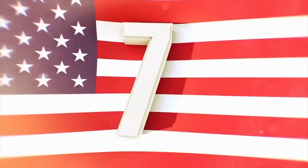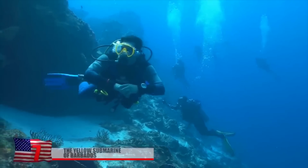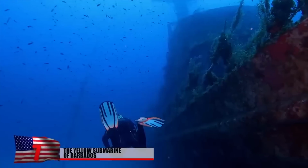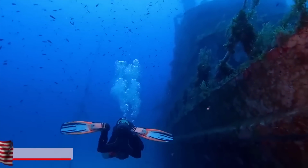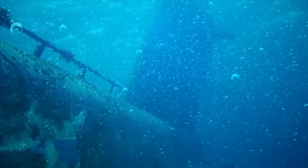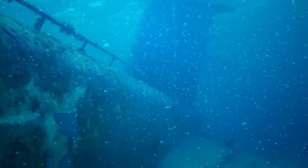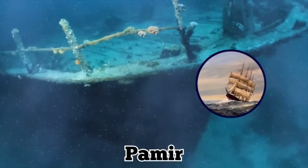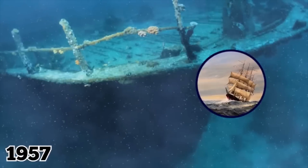Number 7. The Yellow Submarine of Barbados. Barbados is famous for offering some of the world's best diving locations, where visitors can explore at least 17 wrecks in the crystal blue Caribbean Sea. Off the island's west coast, there's a yellow submarine that tends to take divers by surprise. It's located near the Pamir, a German-built cargo ship that sank during a hurricane in 1957.